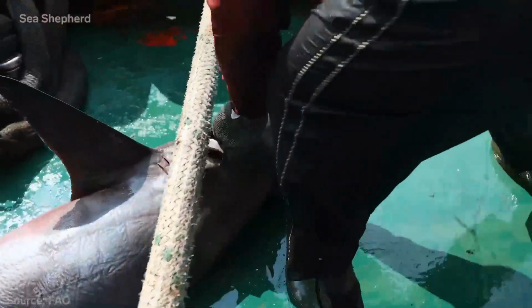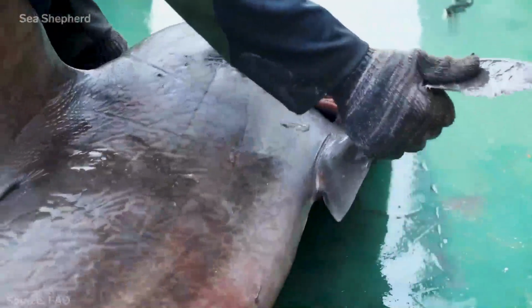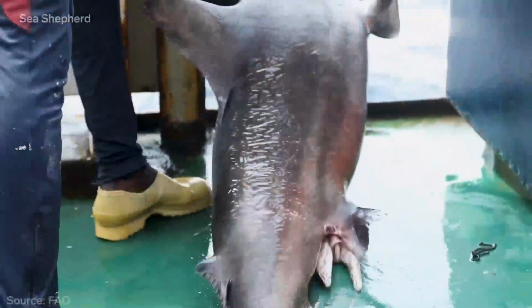By some estimates, 20 million protected or endangered animals are caught as bycatch every year. Animals like turtles and sharks, and they're thrown back dead or alive.